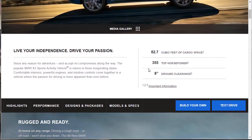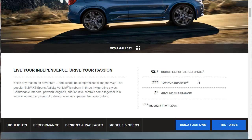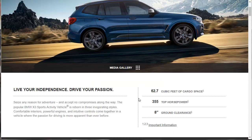All right, so it's got 62.7 cubic feet of cargo space. It does have a lot of horsepower, though. It's got a lot more horsepower than the Subaru. And it's got 8 inches of ground clearance, which I think is a little bit less than the Subaru. I think the Subaru was 8.5. And I would talk on the Mercedes, but I haven't done that one yet. But this one's got a lot of horsepower. So, you know, you're going to be trading something for something, right?